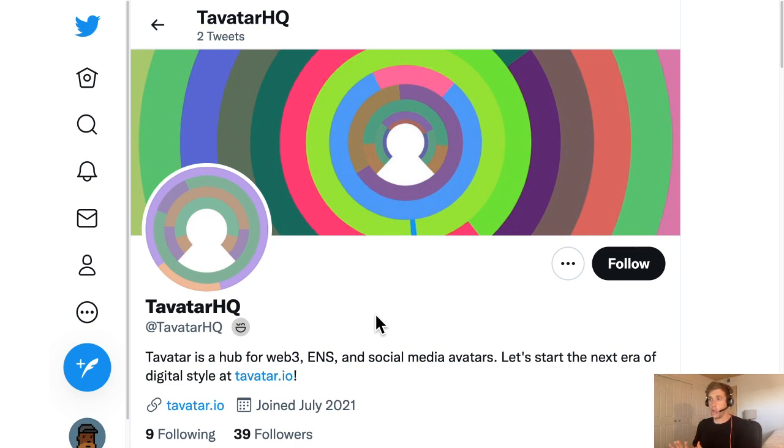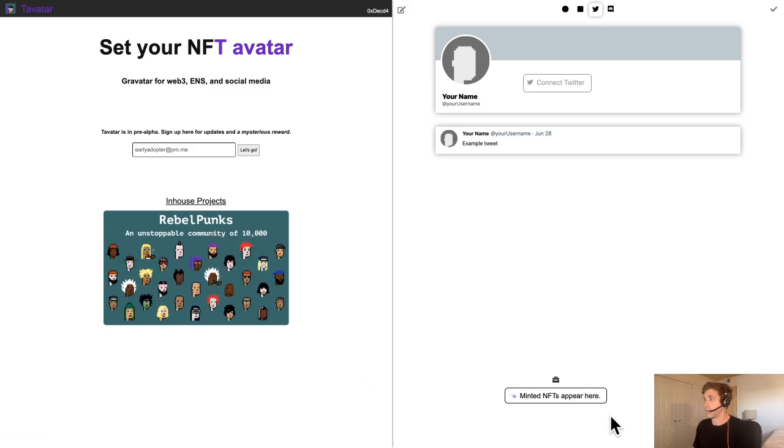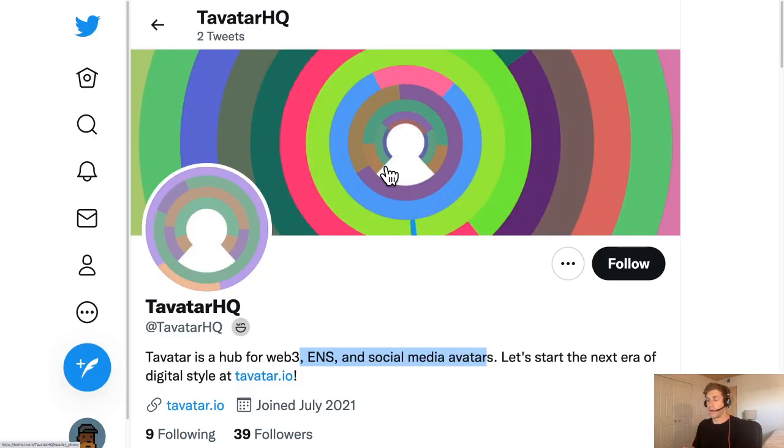Next up is TavatarHQ. Again, a hub for Web3, ENS, and social media avatars. Let's take a look. Very cool. If I connected my wallet, there is my NFTs down the bottom left-hand corner. We could put our little koala up here on the top right-hand side. So it looks like it's using our NFT avatar across different social media platforms, or at least Twitter and Discord, which is kind of cool. And I think they have an in-house project of Rebel Punks, 10,000 punks. So Tavatar, another platform that's taking the first steps into Web3 social media.